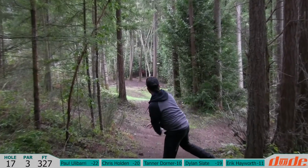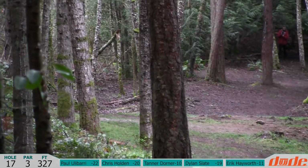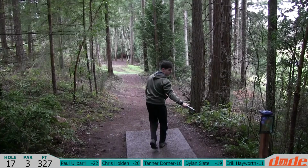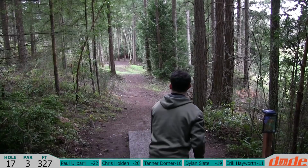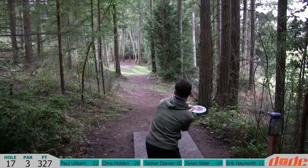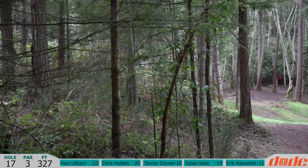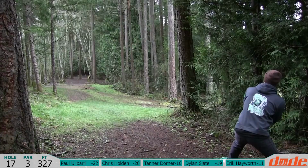Pressure's on Paul. Taking the forehand. It doesn't look like he quite got enough of it, and that tree's going to keep him from getting any closer. Keeps him out of the woods on the right, though. Yeah, he'll have a tricky up and down from there, but Tanner with a Firebird as well. He hit the same tree as me, a worse kick.